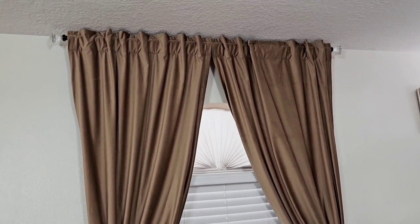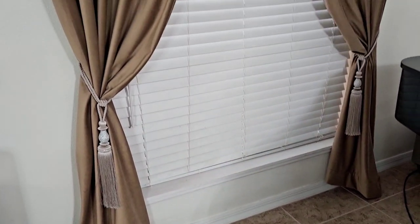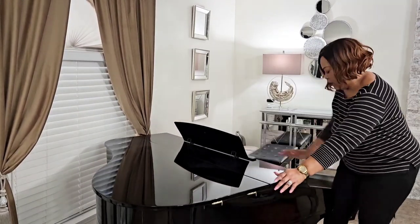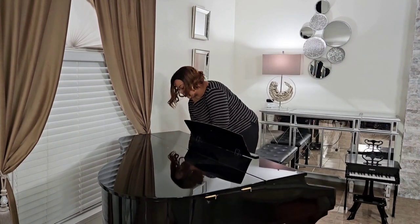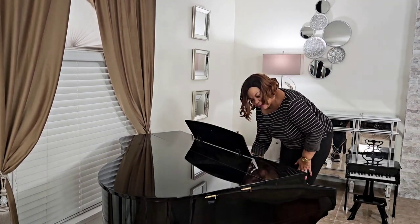And here they are on one of my windows. So pretty. And I am so pleased with these window panels. And you will see later how I adjust the top on the right hand side, because I'm not liking that, but that's on me. These window panels really changed the look in my family room, and I am loving it. So right now I'm moving the piano back in place, and once I do that, I am going to install the other set in my kitchen nook. And I am super excited.